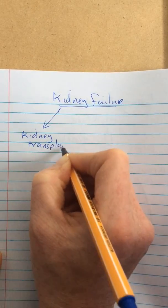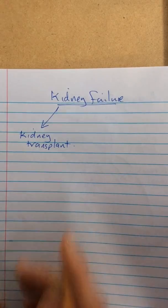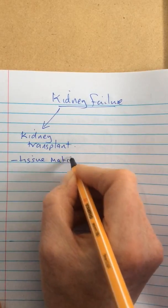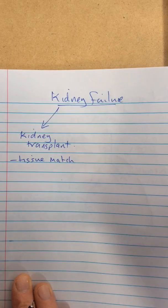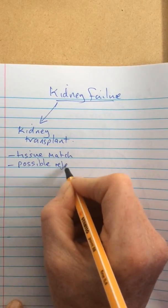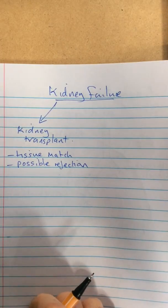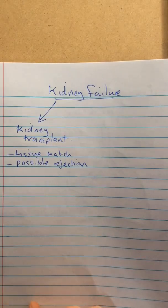So what they would do is they would basically find somebody who has a tissue match the same as yours. So making sure that their kidneys, their tissues, their blood, everything is the same group as yours and will match yours very carefully. The reason they have to do this is because there is a possible chance that your body will reject the kidney that's been transplanted into it. So you need to get it to match as closely as possible.